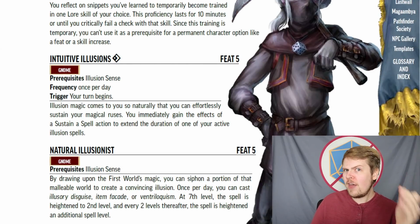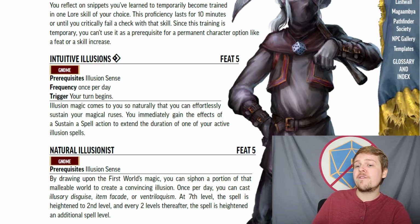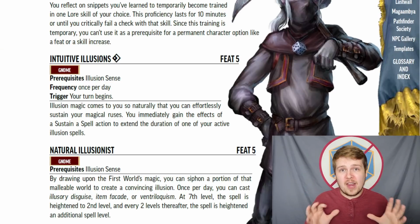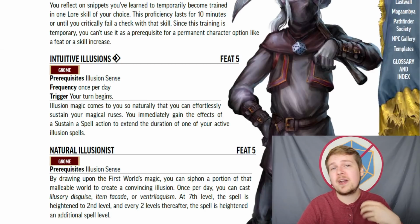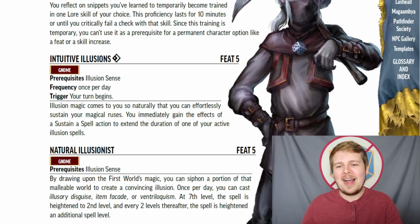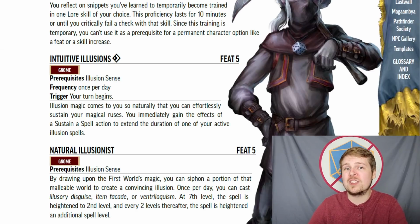Natural Illusionist, another feat that requires the Illusion Sense first level feat to take, but by drawing upon the first world's magic, you can cast Illusory Disguise, Item Facade, or Ventriloquism once per day. Now that is once per day total, not each, so you can pick one of them to cast once per day, which is kind of unfortunate that you only get to cast one of them, but I suppose gnomes have had it good enough and don't deserve amazing feats all the way through. At 7th level and every 2 levels after, the spell keeps getting heightened, so it does get better, but you can never cast it more than once per day.